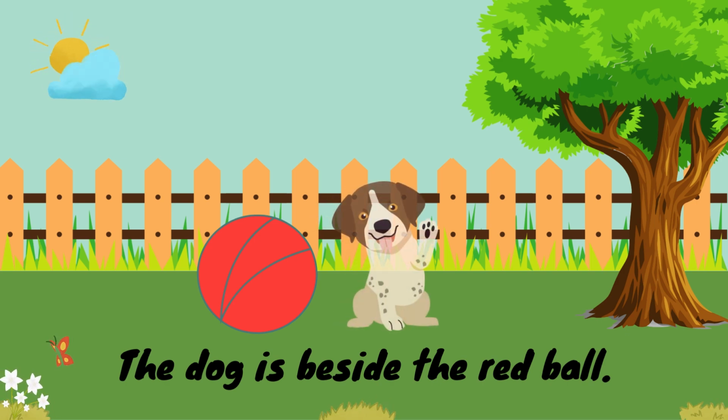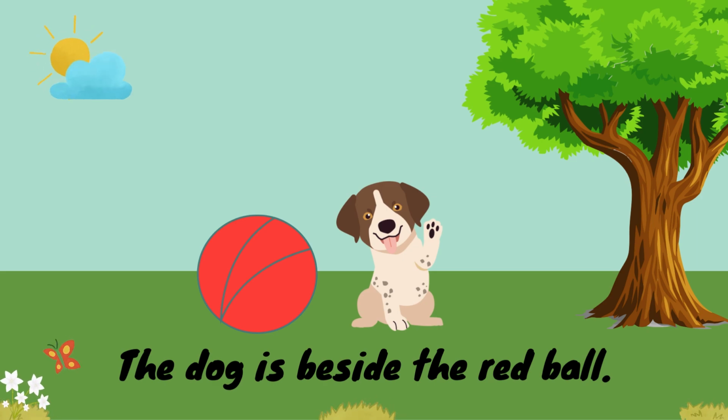So the dog, where's the dog? Let's look at the dog, guys. We see a ball, we see a dog, we see a tree, right? So where would you say the dog is? Look closely. Yes, the dog is beside the red ball. Or you could say the dog is next to the red ball. Yes, because he's closer to the ball. Very good. Let's do another one.